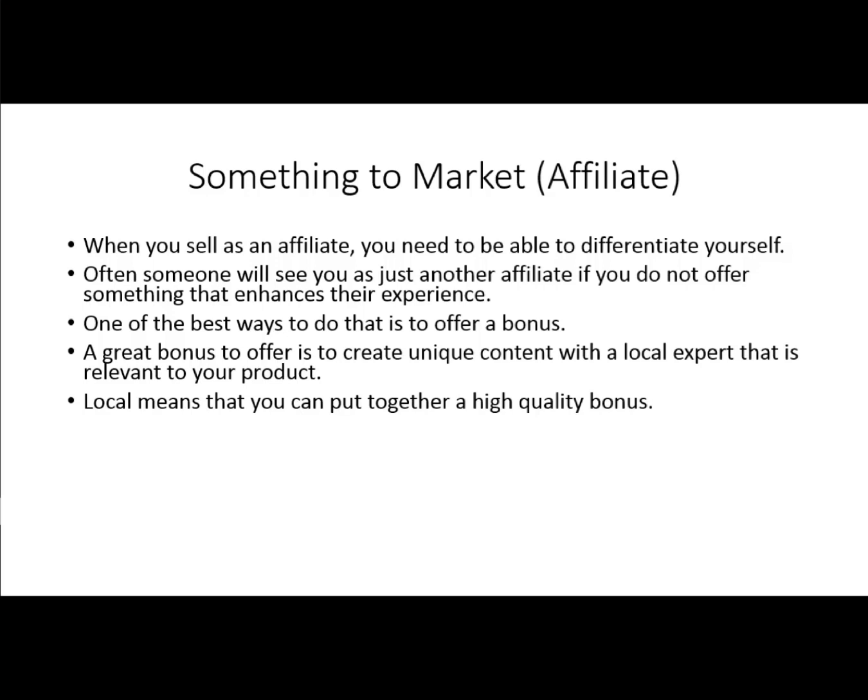Now, of course, if you can't connect with someone locally to create a relevant bonus, then certainly you can talk to someone on Skype and record your conversation. You can talk to someone using any number of computer programs, record the conversation, and then you've got yourself a bonus. You can also do a Google Hangout, record that Hangout, take the Hangout down, and then you will be able to create your own product.